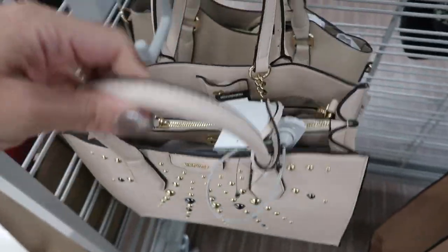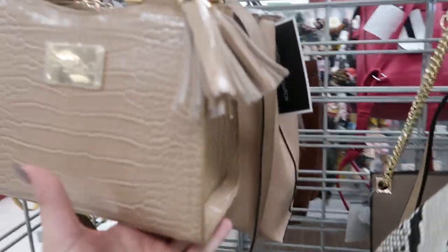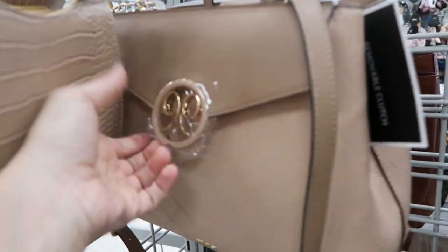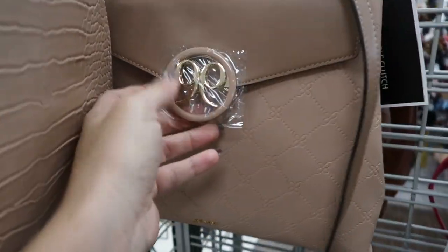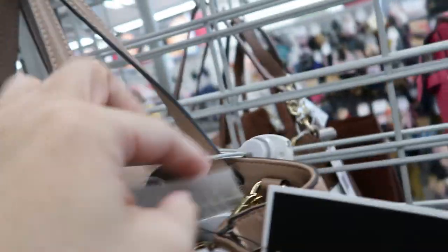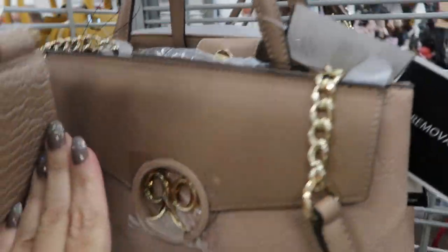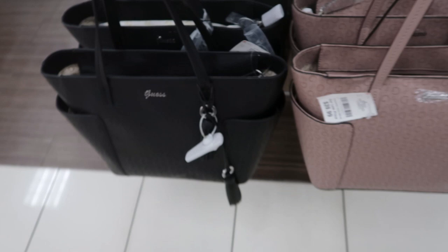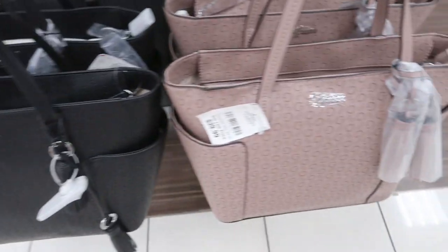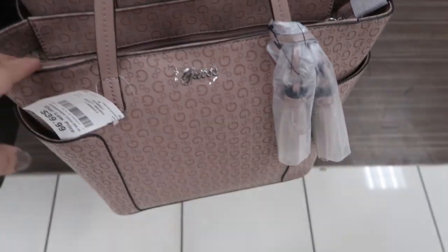That's the inside. What brand is that? Nine West. Looks new. Removable clutch. And that's $24.99. The arm. Over here, some guest totes. So these are $39.99. They have it in a black and then a mauve.